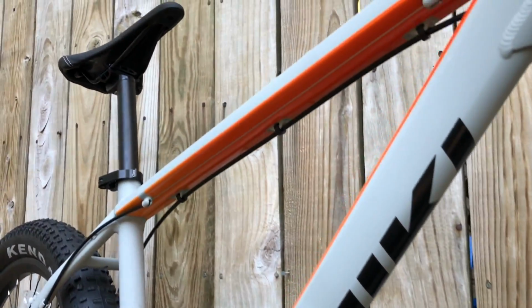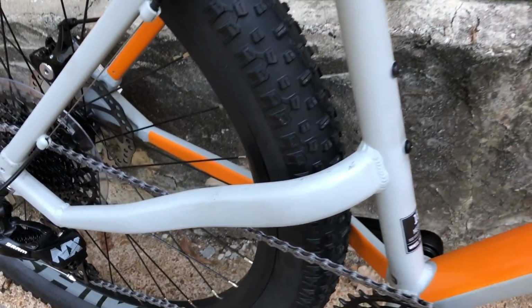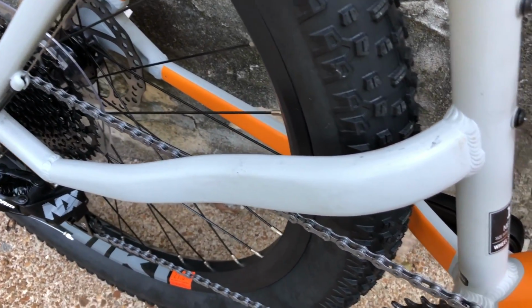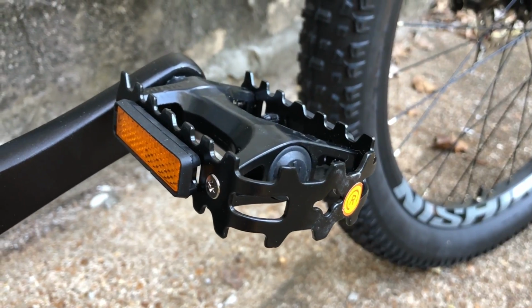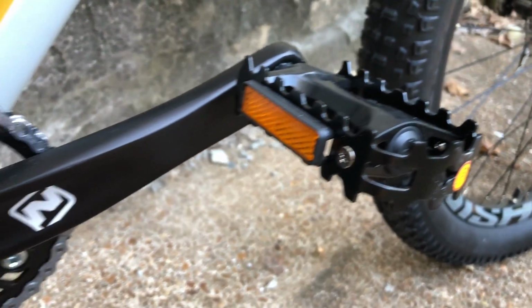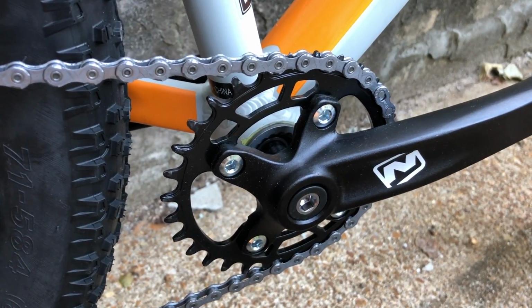The frame is matte gray with painted orange and black trim, and you may have also noticed the chainstay design. This frame has an up-down chainstay setup. And on the inside of both the chainstays and the seat stays, you'll see orange painted trim. The drivetrain starts with alloy pedals that connect to Nishiki logoed alloy crank arms. And this is a 1x bike, and that single chainring is a 30-tooth.